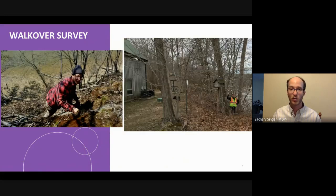In addition to walking the trails, researchers looked at the erosion along the banks of the Patuxent and its tributaries. And so on the right, you can see Steph in a bright neon vest walking along an erosional edge of the Patuxent River and looking for artifacts. And then you can see me on the left, on a steeper slope, examining the erosion for signs of archaeological resources.